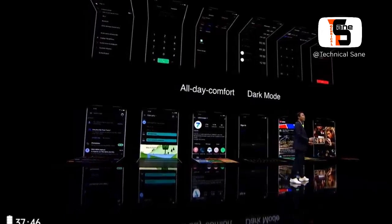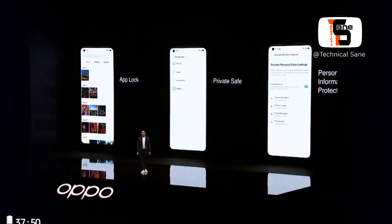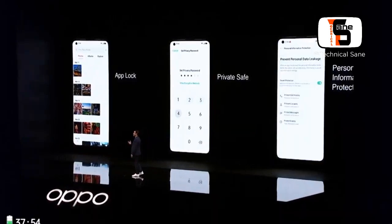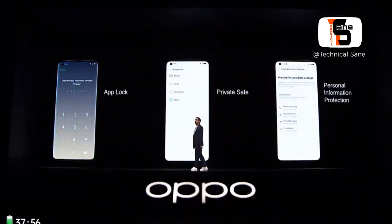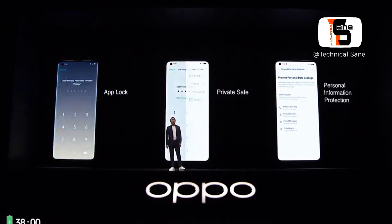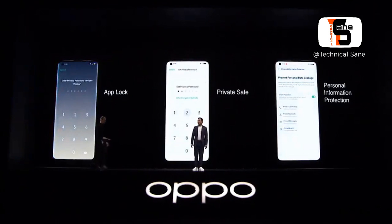Finally, ColorOS 7.1 has been updated with all the latest security and privacy functions today, which users demand, with app lock to encrypt selected apps, private safe to create an actual safe for your confidential files and apps, and personal information protection mode to protect the information overlay.